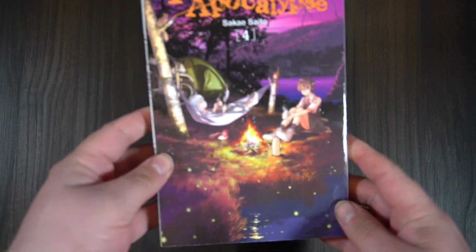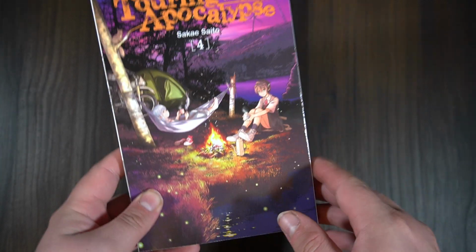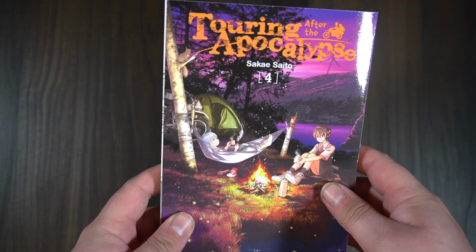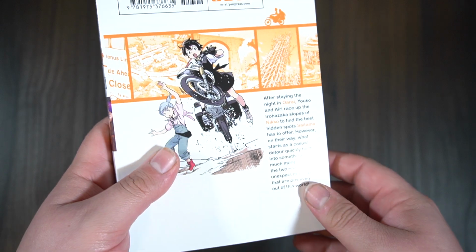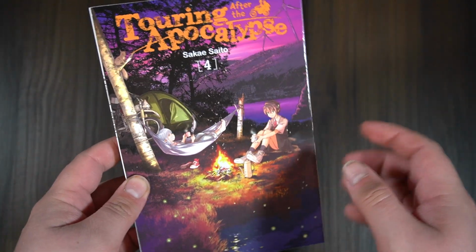And then next up we have Touring the Apocalypse, another beautiful cover. Really big fan of these purple covers, but this looks very cozy. I only read the first two volumes so far, so not sure what's going on in this volume.